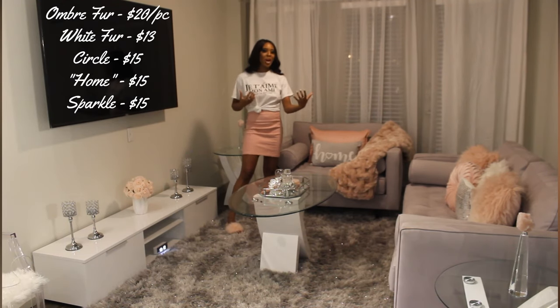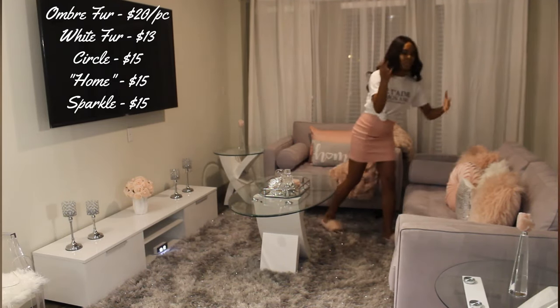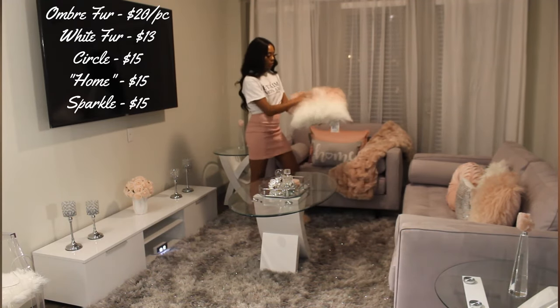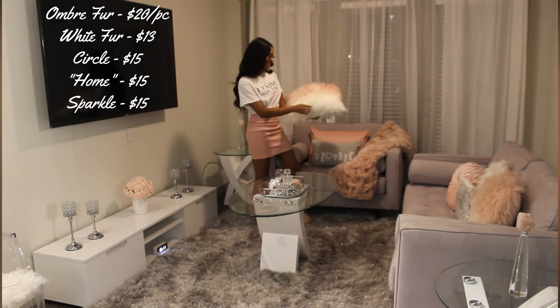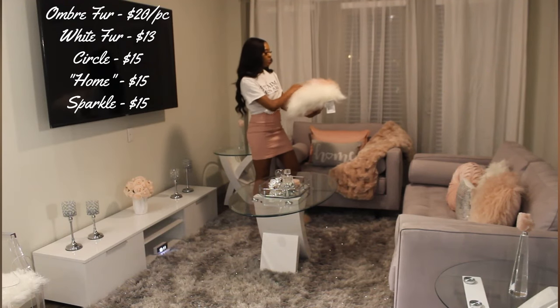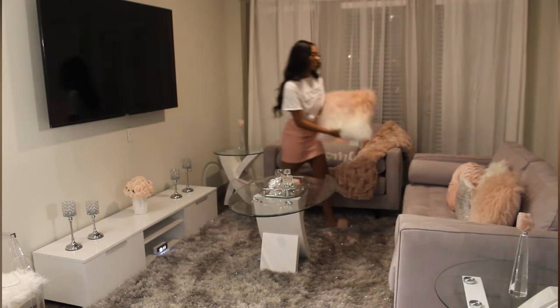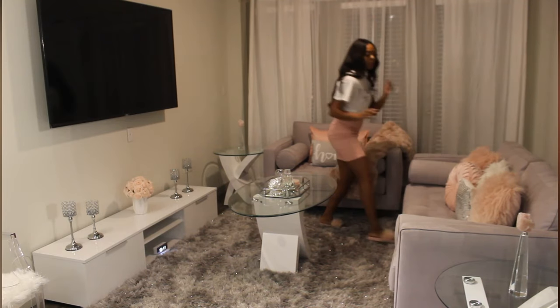I really didn't even know I wanted to do blush pink in here until I went to At Home, seeing these ombre blush pinks. I'm gonna pick one up because I know it's the angle, so you really can't tell. But this ombre blush pink pillow is life. Like, come on now. If you was to walk in, you see this, you know, okay, I'm going with this. So I knew automatically, okay, I'm gonna go with the chic blush pink, period. And it came out so great. So I'm absolutely happy that I did go this route.